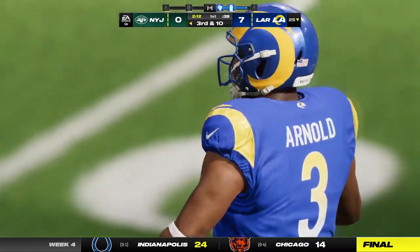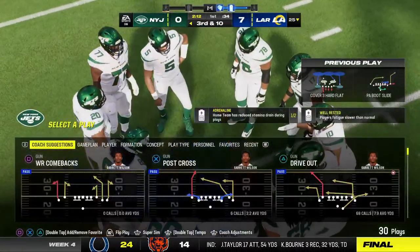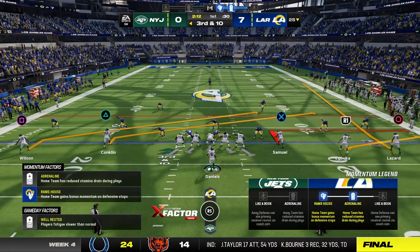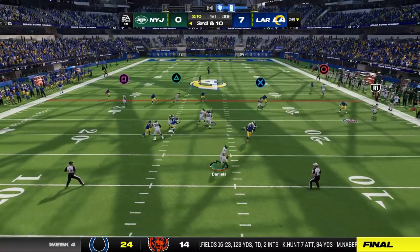Going to be incomplete. Nice back-to-back plays defensively. They're stacking momentum now. One incompletion, two incompletion. They're going for more. On third down, he'll drop to throw.